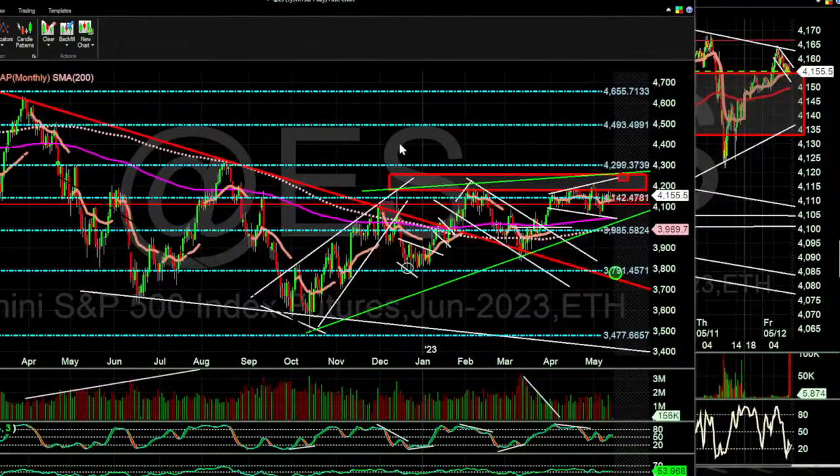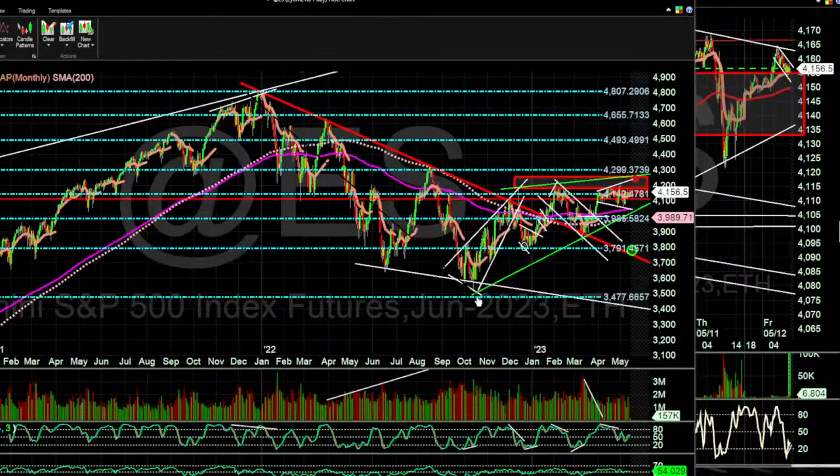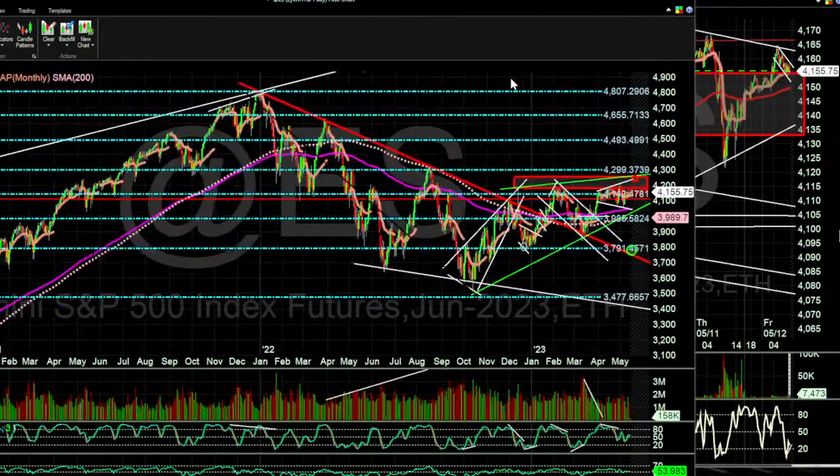You say, well, how do you draw your fibs, man? You're an idiot when you draw your fibs. Oh, hand raised. Guilty as charged. But in this case, the all-time high, if that's not an anchor, I don't know what is. And the low spot in October, I think those are reasonable anchors. The 61.8 puts us at about 4,300 on the S&P, on the ES.